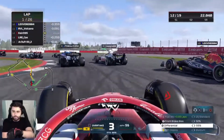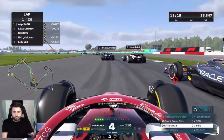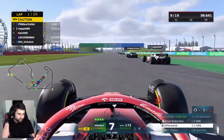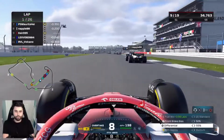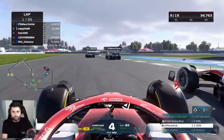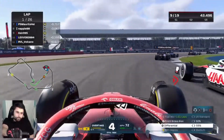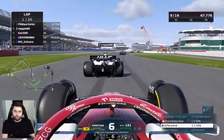So we're gaining positions hand over fist straight away through the opening section, as we get a decent exit out of the slow left-hander out of Sector 1 and charging down the Wellington Straight towards the Luffield complex. Up to 9th at this point, challenging Napple on the inside, heading towards the outside line for this next corner, using the extra grip we've got from the medium tyres on this opening lap to full advantage.